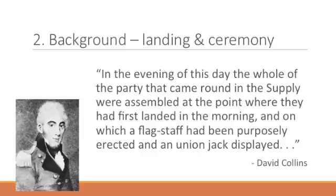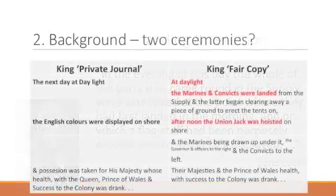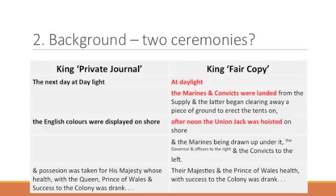And then finally, the question: were there two ceremonies? Some of you may be aware of this. There are two copies of Philip Gidley King's journal, one of which seems to say that they held a ceremony at daylight, and the other one seems to say they held a ceremony in the afternoon.